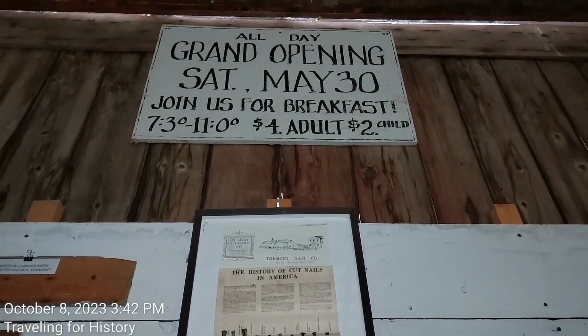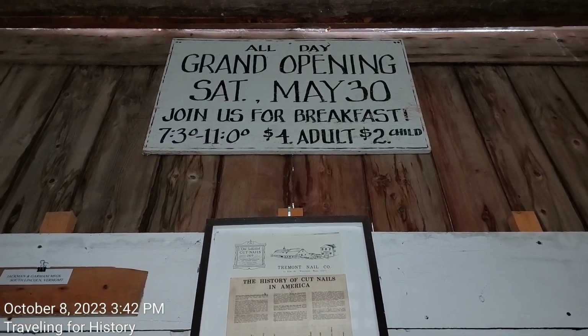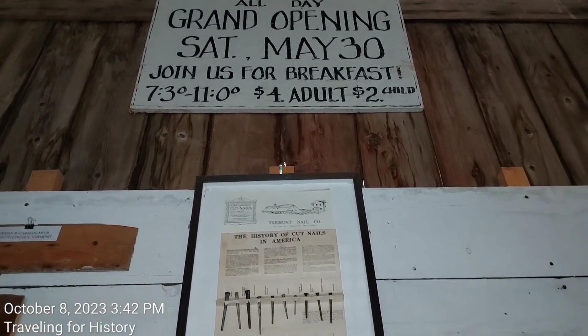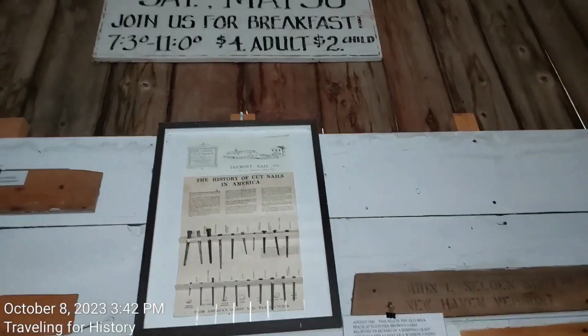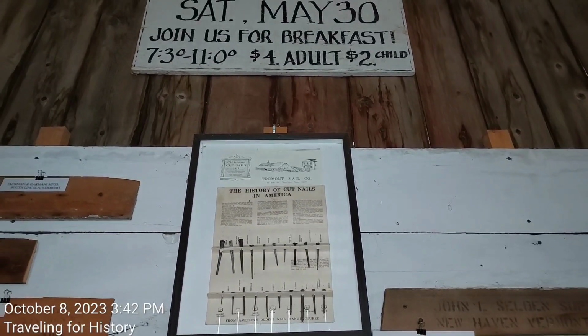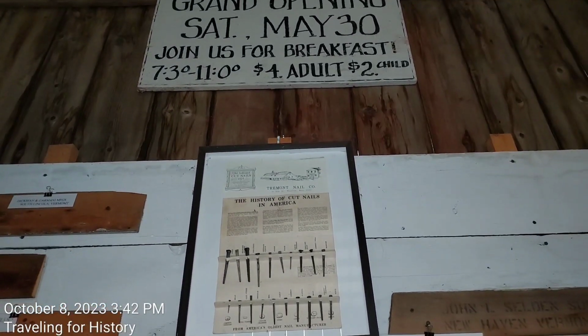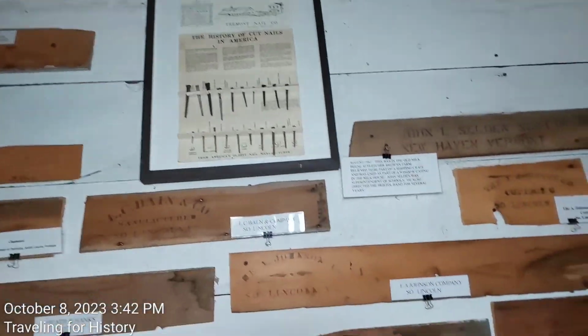Up here we have a sign that says all day grand opening, Saturday, May 30. Join us for breakfast, 7:30 to 11, $4 adult, $2 child. When would that have been, you think? 80s, 90s? I think probably the 80s. Okay. They were earning money for this place. Yeah, the price just seems like it's the 80s or so.